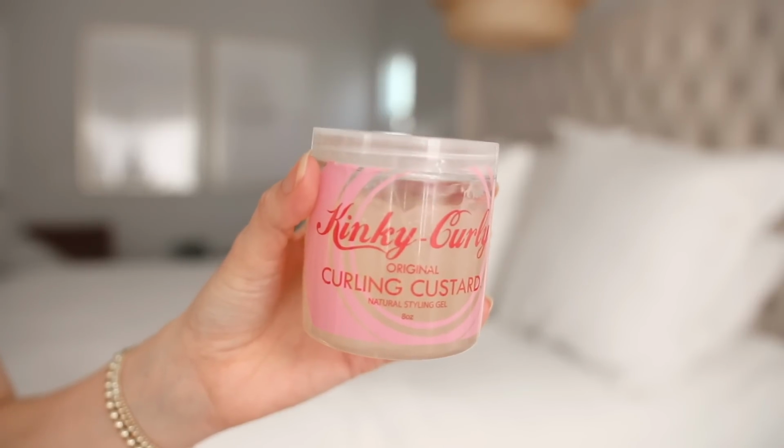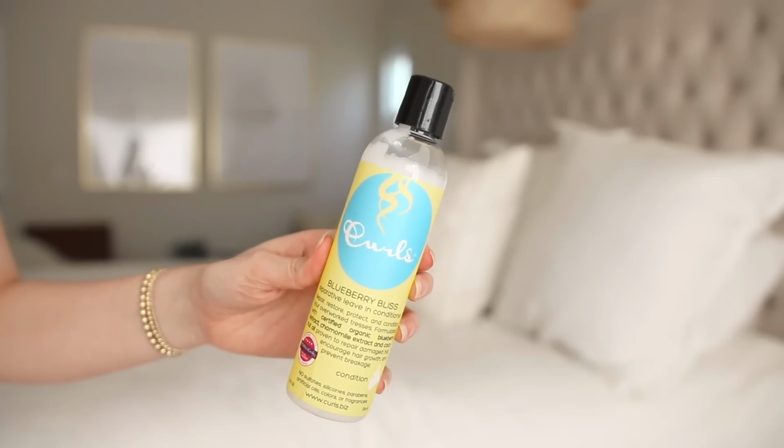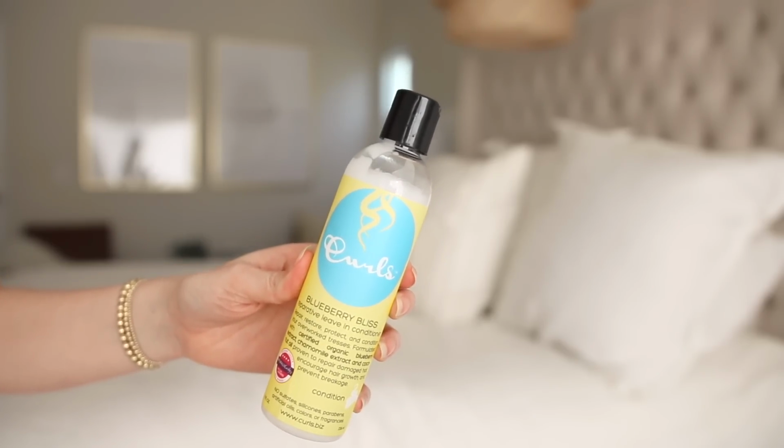My two favorite hair products recently have been the Kinky Curly Original Curling Custard and then the Curls Blueberry Bliss Reparative Leave-In Conditioner. I've talked a lot about the Not Your Mother's Curl Talk line. I still absolutely love this, but these are what I've been using for the last month and a half probably. Both of these are black owned hair care brands. I wanted to support more black owned hair care companies, especially when it comes to curly slash wavy hair. I am obsessed with these.